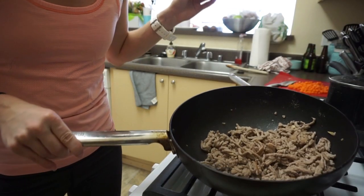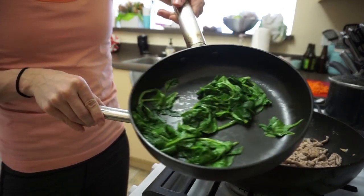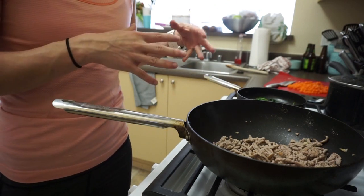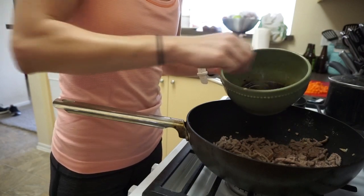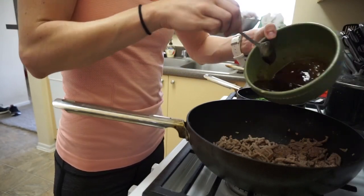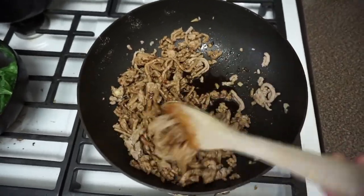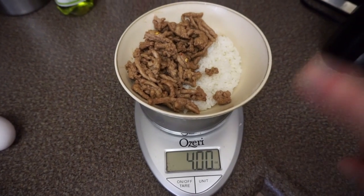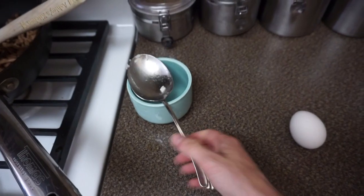Okay, so I drained all the water that was in the meat dish and in the spinach, so it looks good. If you guys noticed, it majorly cooks down, so always add more. And then we are going to put our sauce all over the meat. So when measuring it out, I always do 4 ounces of meat, and then I use my measuring cup to measure out 1 cup of rice, and I put that on the bottom.